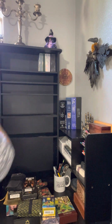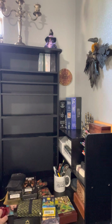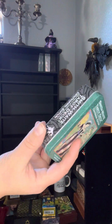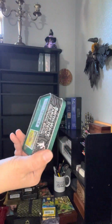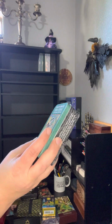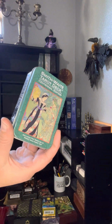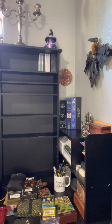Okay. These are some smaller, so that's a smaller tarot deck. I tried getting the smaller ones to fit them in my purse, but these metal cases are really heavy. But I like the size of this one. Centennial edition. I actually like the way the cards look and the colors on that. So that's a mini tarot.